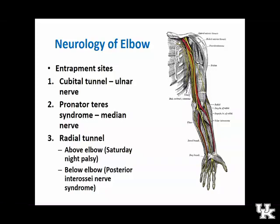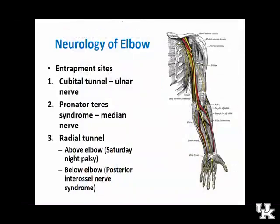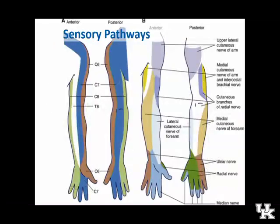Above the elbow, because the radial nerve, actually I'll show you that here in a second. I'll show a better picture. This is an anterior view. They call it a tardy nerve palsy or a Saturday night palsy. I'll explain that a little bit as we go.